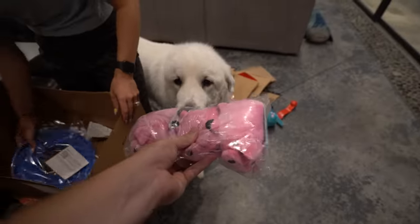And she's not even going after the catnip ball. She's going after the straw. I dare you to try to take it away. Maybe it rubbed off on it. Here, can I have this? Interesting. She likes it. Yeah, this thing's catnip.